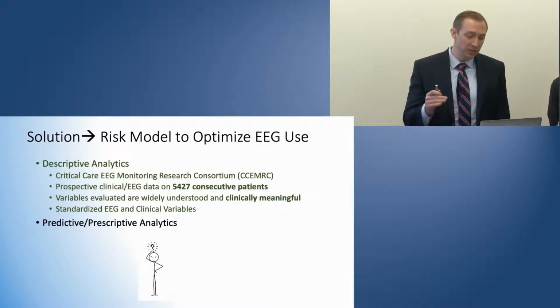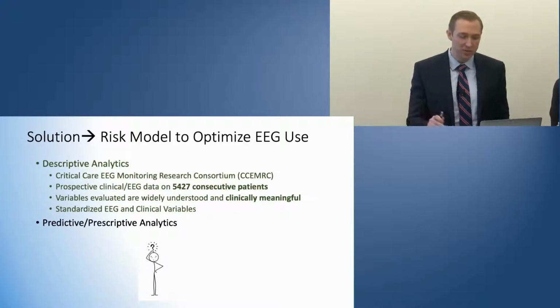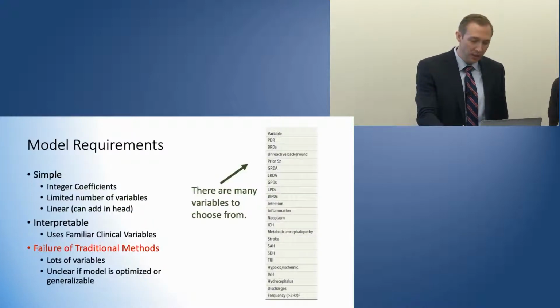And these variables, we acquired them prospectively. They're all clinically meaningful and well understood to physicians who deal with this kind of care. So we have this big list of descriptive statistics, but we don't really know how to move from that list to figure out who's really at risk for seizures and how can we use that to change our patient care.